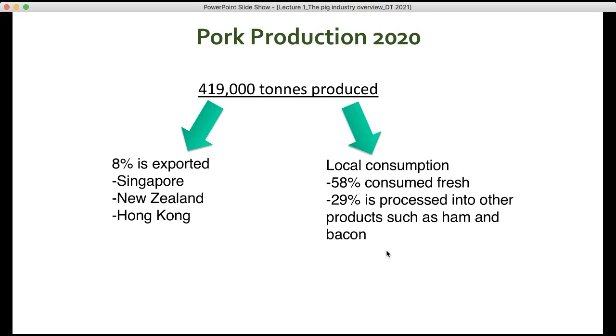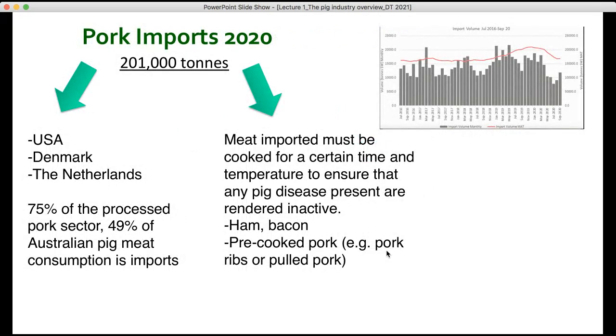In terms of local consumption, out of that 419,000 tonnes, about 58% is consumed fresh and 29% is processed into small goods like ham and bacon. Now, unlike other livestock industries, the pork industry does have to compete with imports. So the main countries that import into Australia are the US, Denmark and the Netherlands, and it's around 201,000 tonnes in total. That was for 2020.